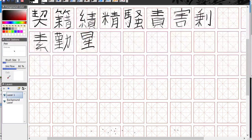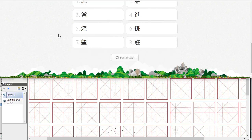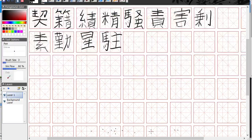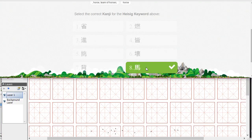Parking. 駐車場, chu. There's the horses, team of horses, and there's the Lord's lamps to show where you can park the horses in the kingdom, in the Kanji kingdom. Tell that the Kanji club. I didn't make a deal with Kanji club. Horse. A horse is a horse, of course, but no one knows a horse. I got those lyrics wrong, but yeah. Horse, uma, ba, uma, ba, shamichi.